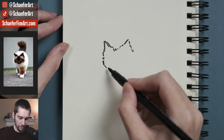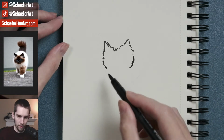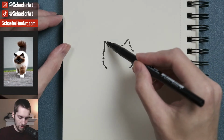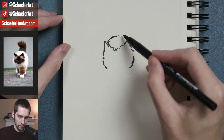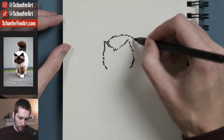And this cat's pretty fluffy, so I'm gonna struggle a bit here, I feel like, but I'll try to simplify. This is quite a fluffy little cat. But I'll try to make it, I don't know, less fluffy looking in some way, so I don't go crazy with little dashed lines everywhere.